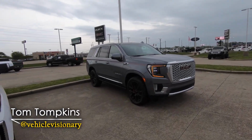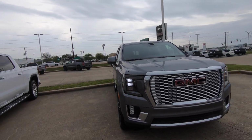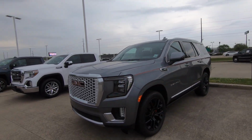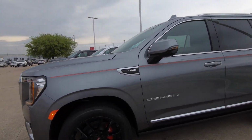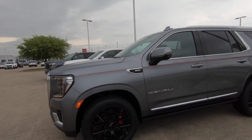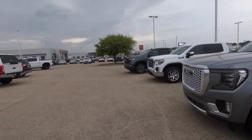Today we are at Morgan Buick GMC here in Shreveport, Louisiana, and we're going to take a look at this satin steel metallic 2022 GMC Yukon Denali. We're going to give you all the details as to what exactly you'll find if this is something you want to buy, or maybe you just want to take a quick tour here on the internet and see exactly what this vehicle is all about.